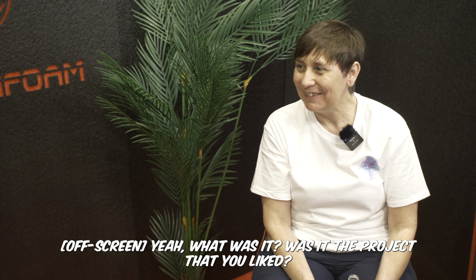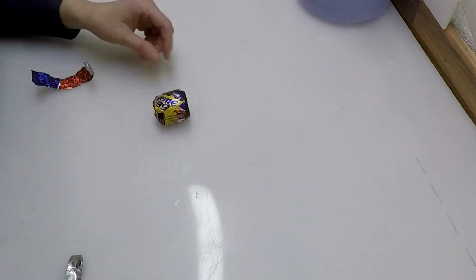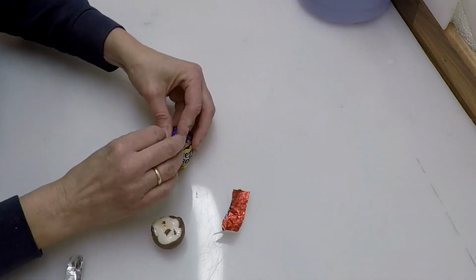And I just made a small replica cream egg. And that was probably my favourite project. Yeah, what was it? Was it the project that you liked? Yeah, well, it looked like a cream egg. You could actually sit it next to a cream egg, but it was made with wood and resin. Wow. And I mistakenly put it out at Christmas instead of Easter.